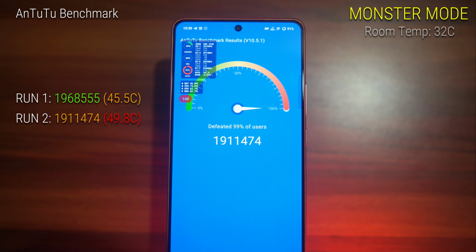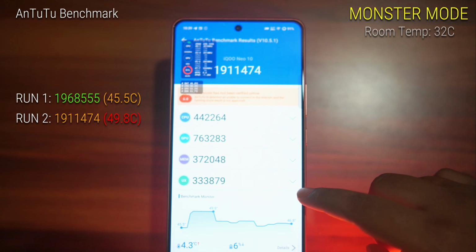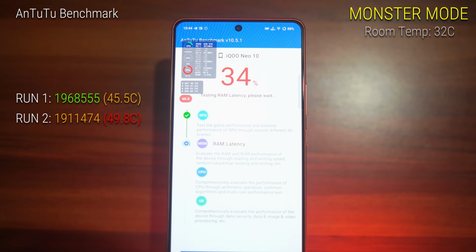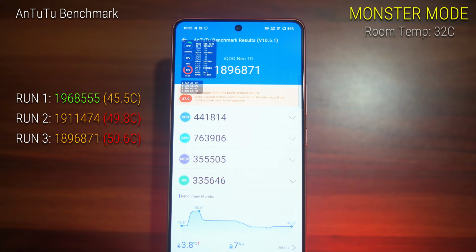Running again, scores drop by 3%, which is completely fine, and we hit a maximum of 49.8 degrees centigrade, which happened during the GPU rendering section. Running again the third time, scores drop by another 1%. Again, that's respectable with a maximum temperature of 50.6 degrees centigrade. This is very good performance in my book.